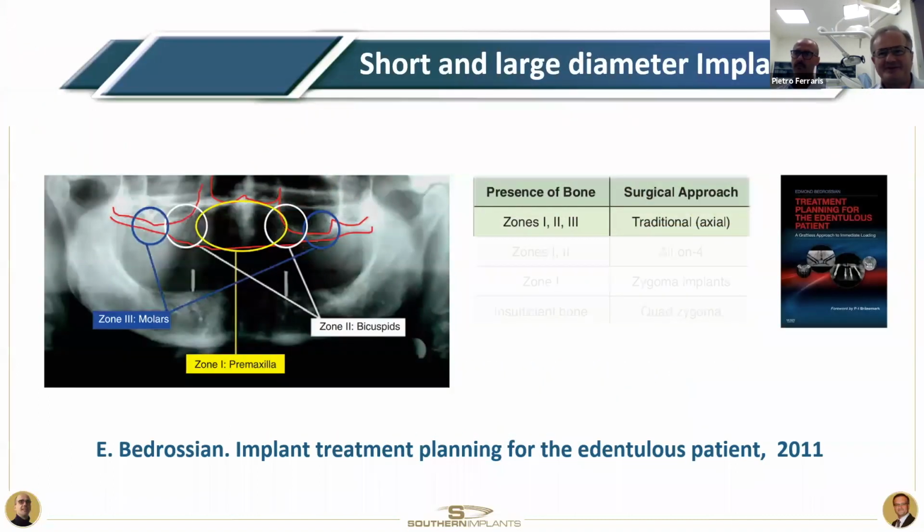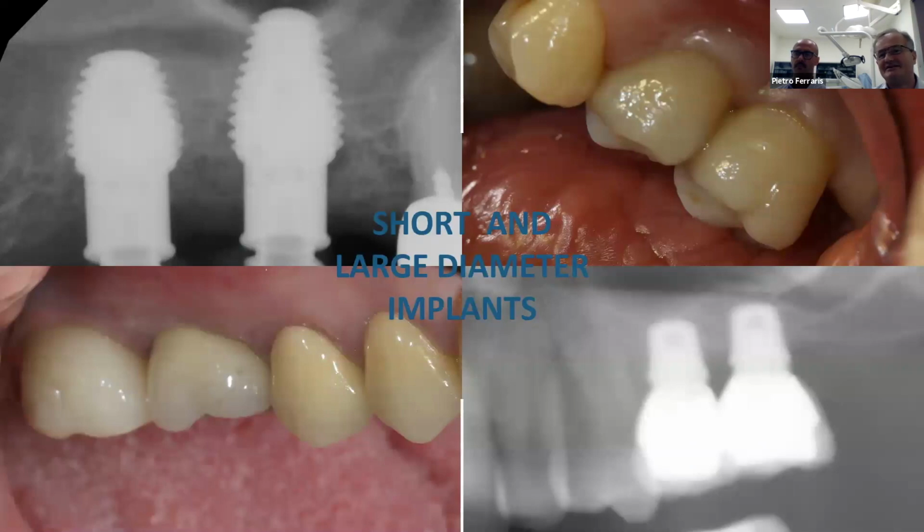When we have bone in zone 3 in the molar, this is a Bedrosian classification, we can use short and large diameter implants. And we can see now a site-specific implant, Max implant, that I have been using a lot over time, because it's a specific implant designed for the upper first and second molar in the maxilla.